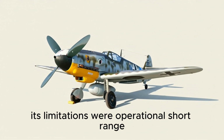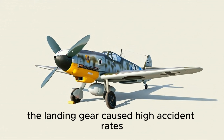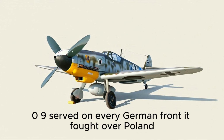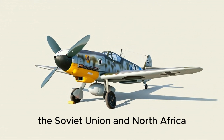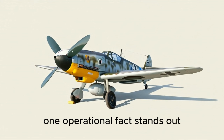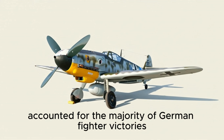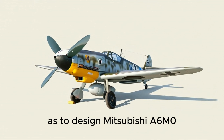Its limitations were operational. Short range restricted escort capability. The landing gear caused high accident rates among inexperienced pilots. The Bf 109 served on every German front. It fought over Poland, France, Britain, the Soviet Union, and North Africa. It remained in production throughout the war due to industrial familiarity. One operational fact stands out. Despite newer designs, the Bf 109 accounted for the majority of German fighter victories. Its success was tied as much to pilot training as to design.